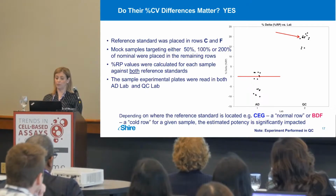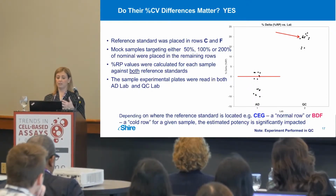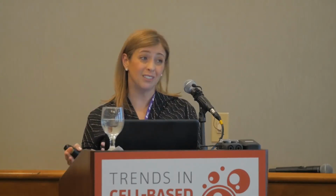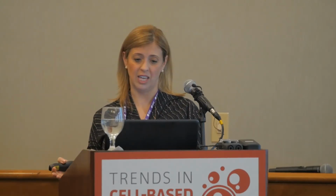So there's 200 of our nominal, which is this reference standard against itself. The percent RP was calculated for each sample against both reference standards on the plate, and the same plates were read in AD, and then walked across. This is where it was really nice to be local. We could walk across to the next building and read on 2 instruments over there.